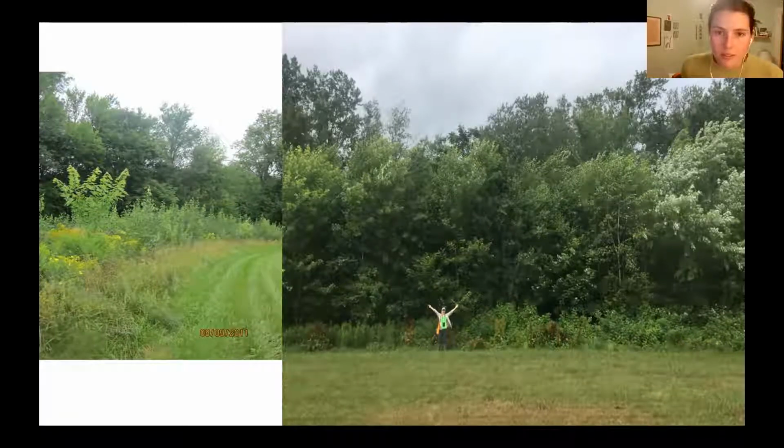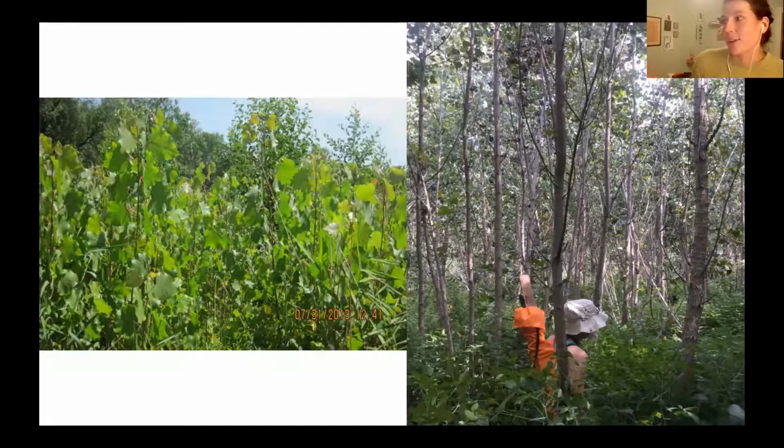And then one more. So this is cottonwood, which is actually one of the primary species that we're working with at LaPlatte for establishment. And again, just the really striking difference here in what you see as the result of this more passive restoration work, I would call it, where you end up with a true floodplain forest in the makings.